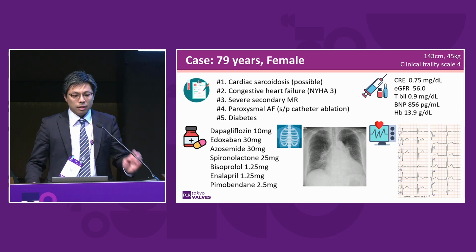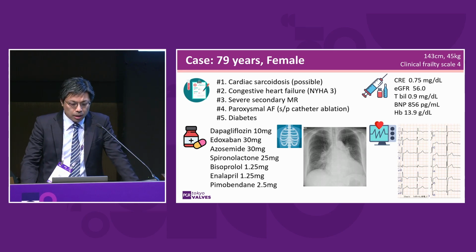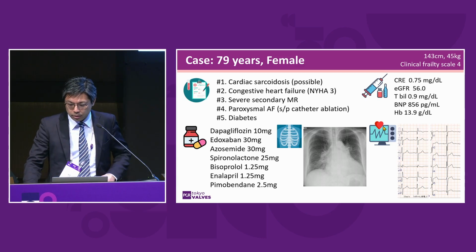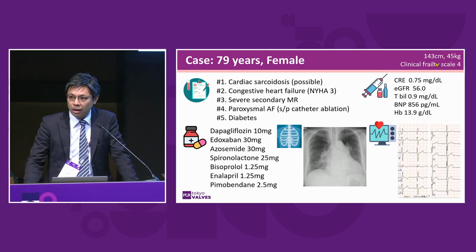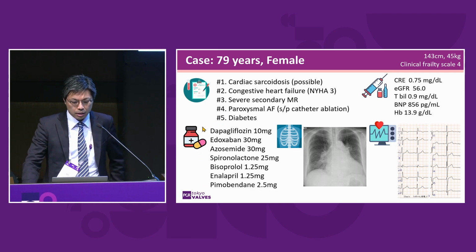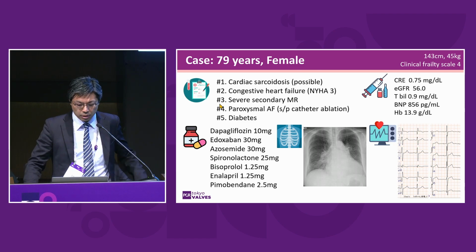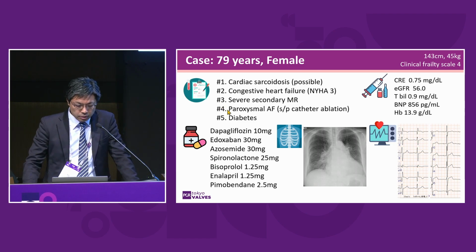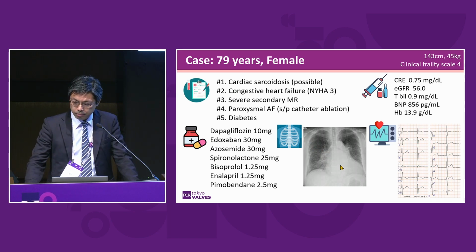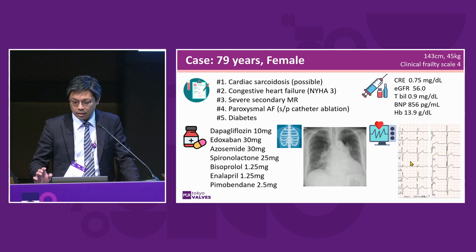The patient is a 79-year-old lady who has a history of cardiac sarcoidosis and congestive heart failure. She was very small and a little bit frail. Despite almost optimal medical therapy, she is still symptomatic with NYHA class 3. She also had a history of paroxysmal AFib. When we look at the chest X-ray, you can see some lung congestion. In the ECG, you can see a very narrow QRS, so CRT is not indicated.